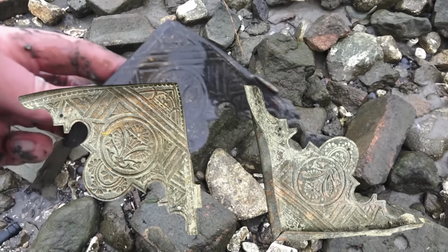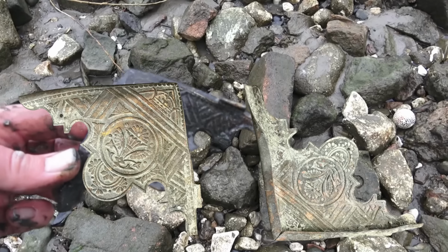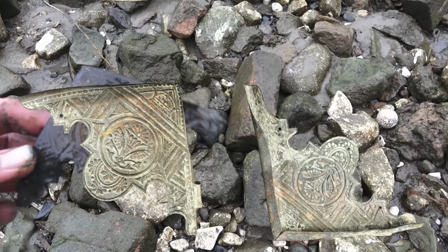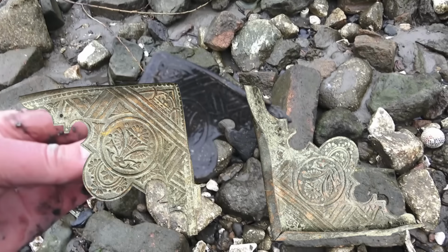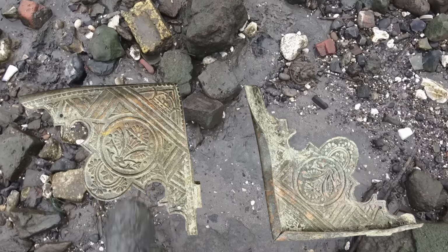And I'm debating whether or not to take that bit of bucket. I don't think I will, because I think it's going to fall apart pretty promptly, so I shall leave it there. I'll pop that in my bag though.